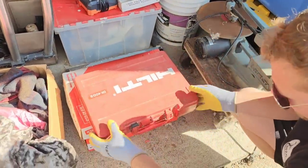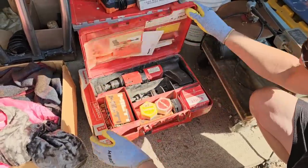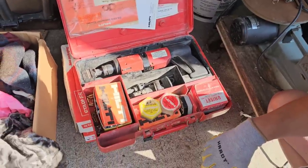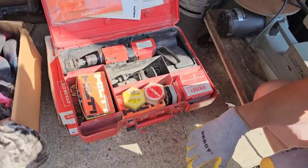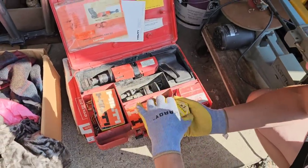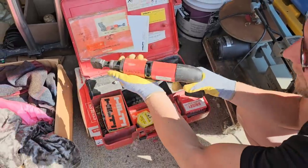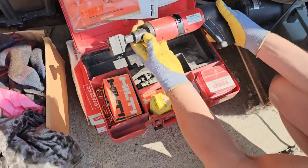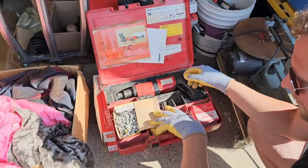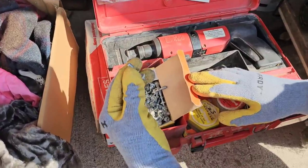Feels heavy. What is that, an angle drill? Or is it a saw? We'll find out. Hammer drill. This is the one that you put the charge in, I think. You put these .22 shell casings in, .27 right here, and this is to put in the concrete. So it's not a hammer drill. No, this ain't a drill. This is powered by cartridges. You put these things in, like spikes and stuff.